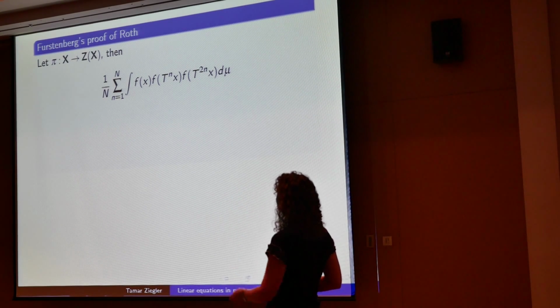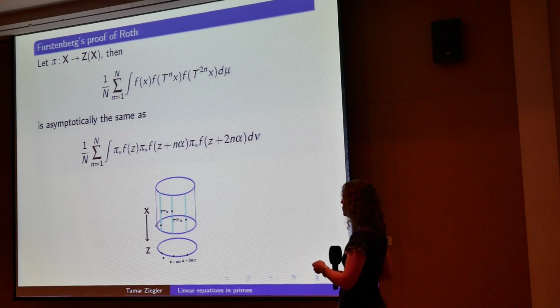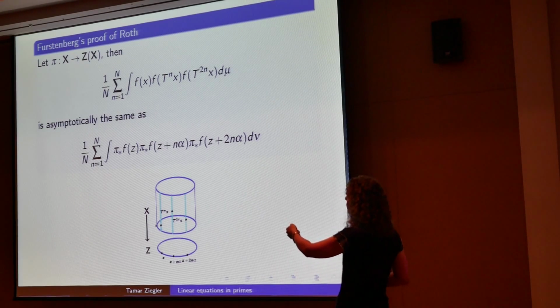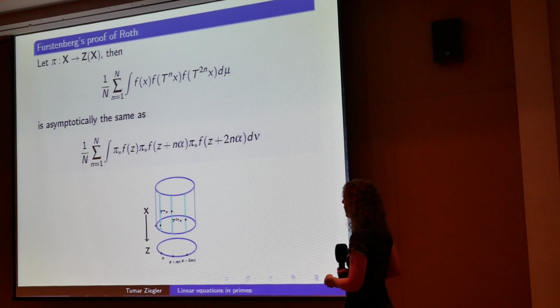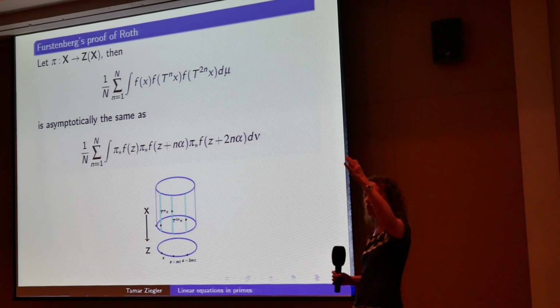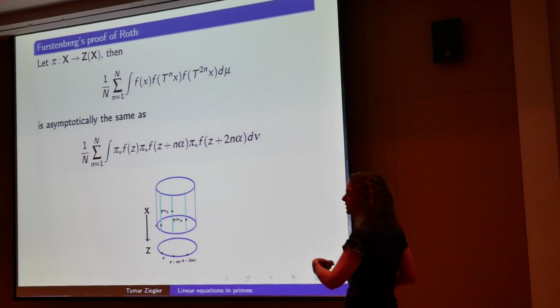However, if you're interested in the limiting behavior, then you can first project your function f onto the Kronecker factor. You can first take your function and push it forward through this map pi, and the limiting behavior is the same as the limiting behavior of the average after you project the function f. So this is the picture you should keep in mind: you have your system X, and you have your circle rotation on the bottom. If you're just interested in this asymptotic behavior, then everything is controlled by what happens down here. So I have at the bottom z plus n alpha, z plus 2n alpha.